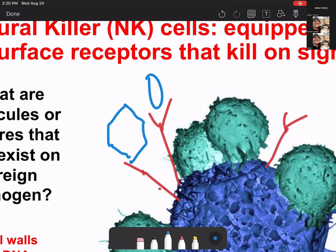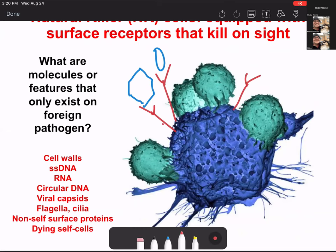Natural killer cells come equipped with genes that recognize immediately these things right here. None of those things occur in humans. You do not have free-floating RNA. You should not have circular DNA. All the little movement stuff of bacteria, flagella, cilia, that's unnatural. You should never have single-stranded DNA, and none of your cells are made of cell walls. Natural killer cells are basically this big Swiss Army knife of receptors. And if they see one of their targets, they'll just go nuts and start secreting poison.